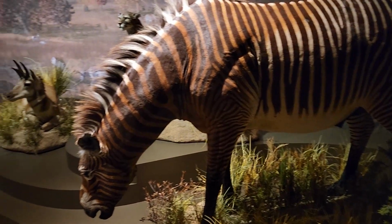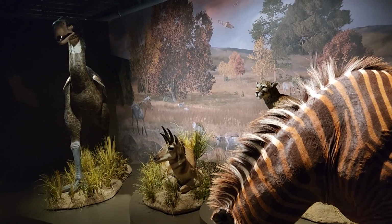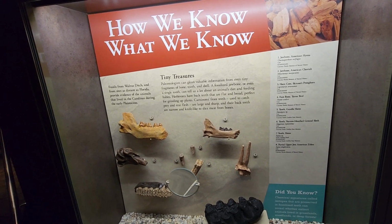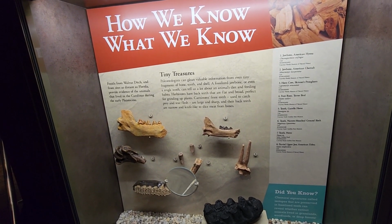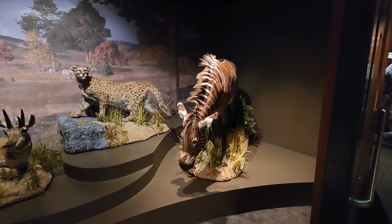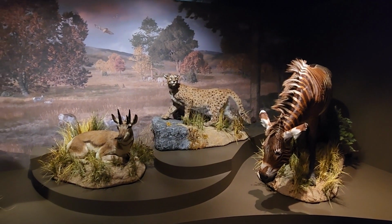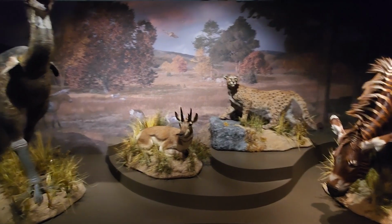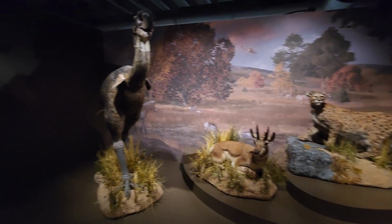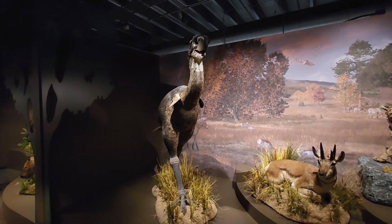Look at the zebras here and the different wildlife that at one time was here in the Carolinas. You can see some of the fossils they found around here too that show evidence of the different species that were once here long ago, but that of course aren't here anymore. So this was the American zebra that was once here, and the American cheetah, and he's known as a Skinner's pronghorn. And then right here is the terror bird. Yep, used to be across the Carolinas long ago.